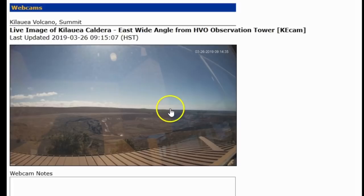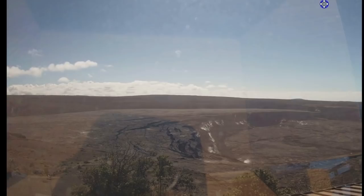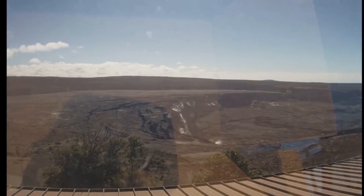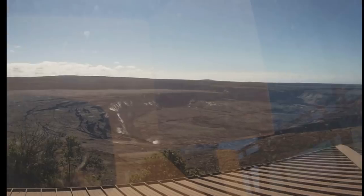Let's go to the EHVO webcam, shall we? As of 9:15 a.m. Hawaiian time, which would be 12:15 p.m. Pacific time, this is the shot of Kilauea caldera. We see a little bit of steaming along the Halemaumau crater walls, but besides that, that's pretty much it.